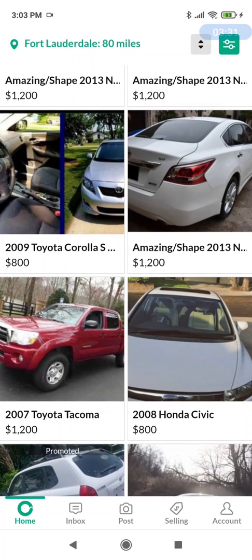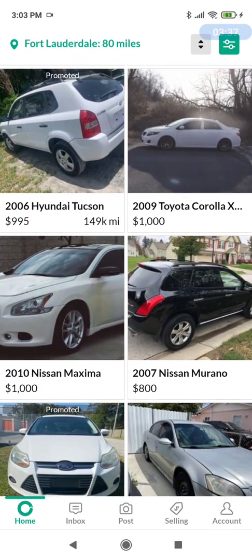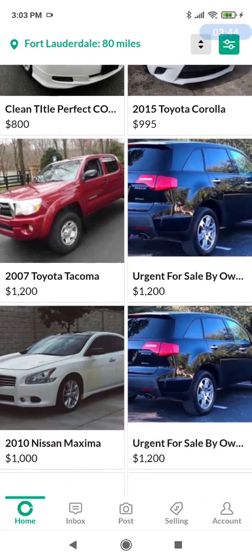All right, 2009 Toyota Corolla. Now, that is obviously one of those dealer things that they're trying to slip under the carpet at us, and we're not going to buy it. So we're going to be scrolling until we see something interesting and real.